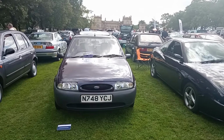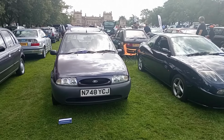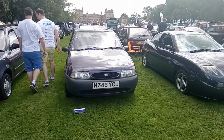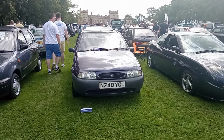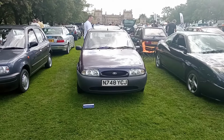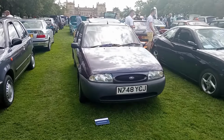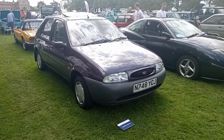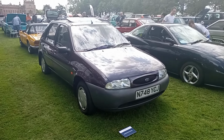But yeah, this is the sort of thing that you used to see around all the time, and think, what a bloody horrible looking front end. Why would they do that to a car? Why would you give a car that sad face? That is the face of a car that's been punched repeatedly until it's given up all hope of ever being anything other than a dreary 5-door hatchback, which is sad really, because the ones before that looked quite nice.